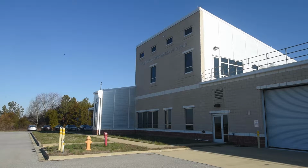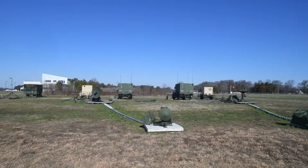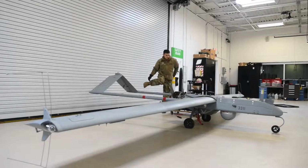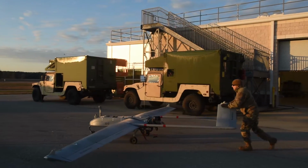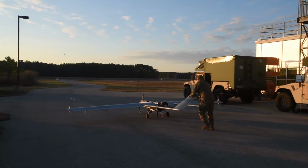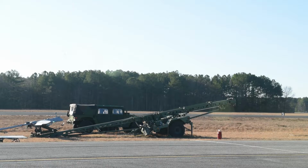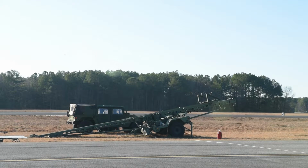At the Maryland Army National Guard's D Company, 278th Brigade Engineer Battalion, located at the Patuxent River Readiness Center in Maryland, the day begins with pre-flight checks of the RQ-7B Shadow, an unmanned aircraft system, or UAS, that can be rolled out by just one soldier. When the launch order is given, a slingshot sends the Shadow into the sky.